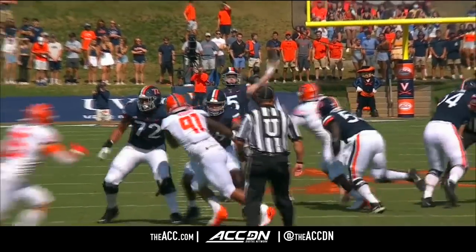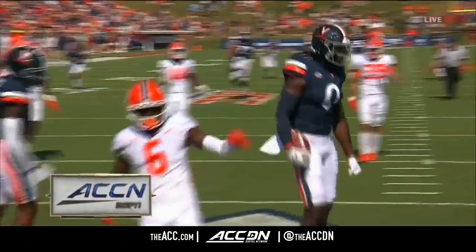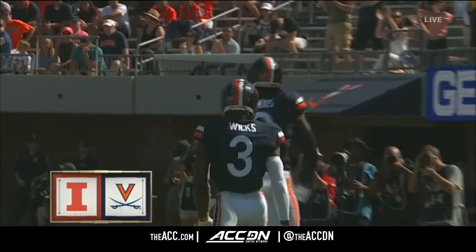Well, they got off to a hot start here early in the morning. Jelani Woods, his first career touchdown, 32 yards for the score. Virginia up top early over the Illini.